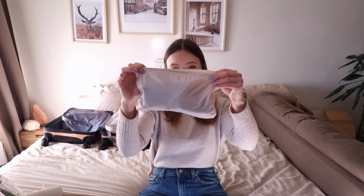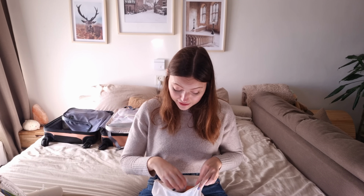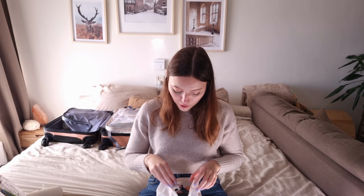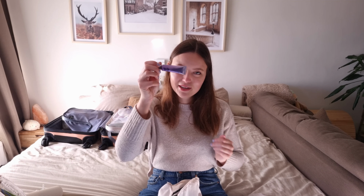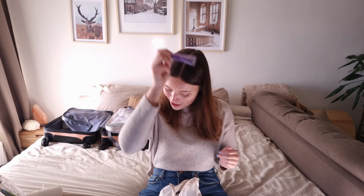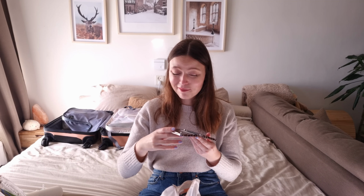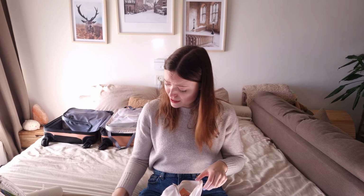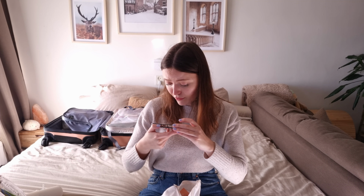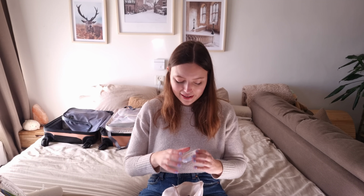Next up, moving on to makeup. I have my Urban Decay All Nighter setting spray. Like I said before, I'm bringing a lot and I probably won't use half of this, but I just like to have my options here. I'm also bringing my Urban Decay eyeshadow primer. Some eyeshadow to go along with the primer. This is just a very basic eyeshadow palette that I got from Revolution. I don't know. It's pretty old.